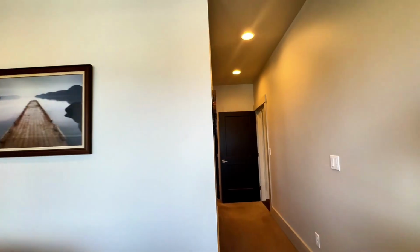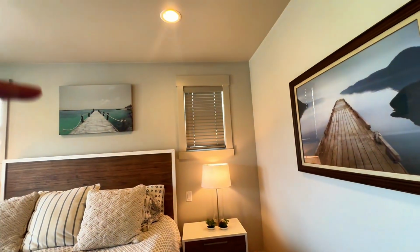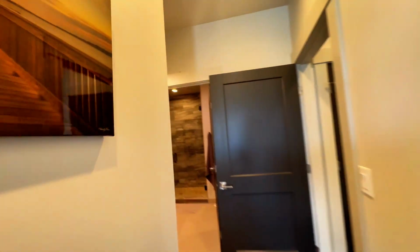So just want to pull into like super high-end details throughout the house. That is a 6-inch trim. All of the windows are fully trimmed out. I mean, this is very much a high-end custom home.